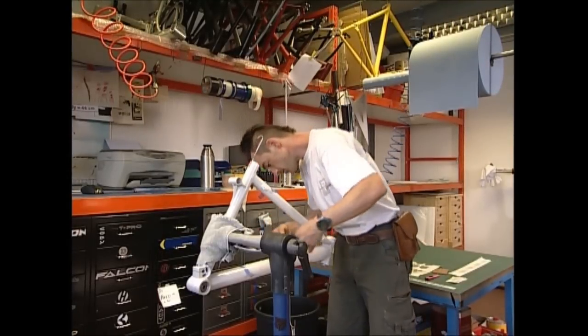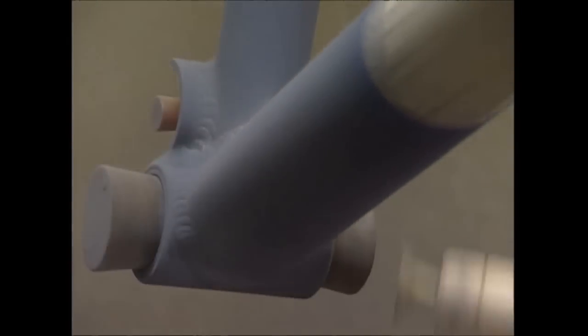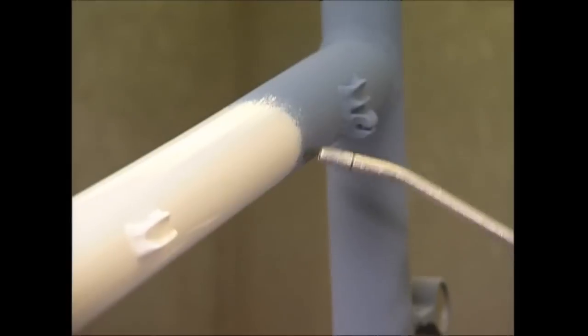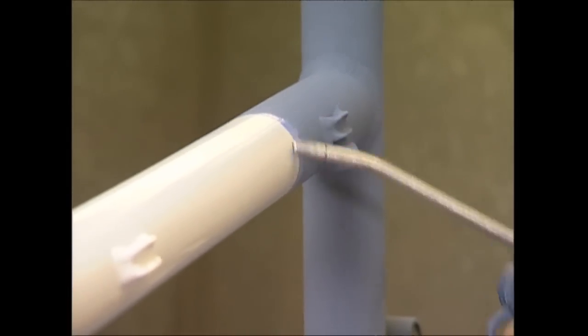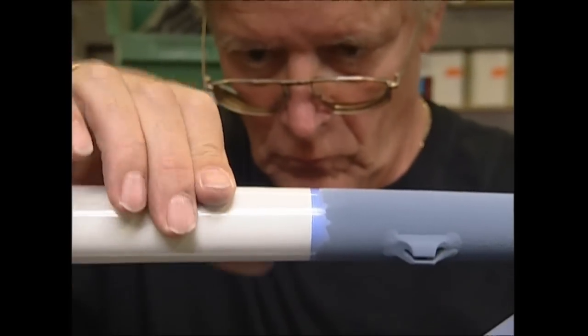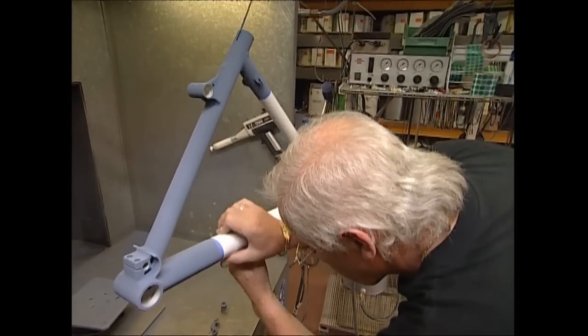They mask off some areas with tape, and then they can spray on the second coat of paint. Any excess is carefully blasted away with compressed air. The frame will go back into the oven for a further 20 minutes, and this will fix the varnish to ensure a lasting shine.